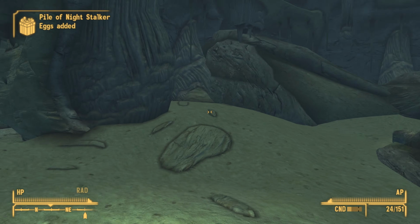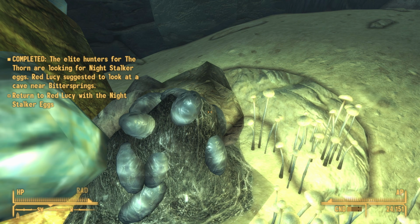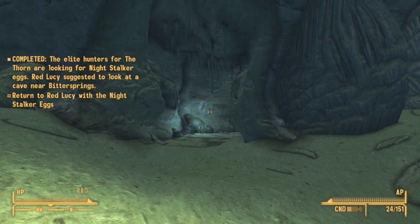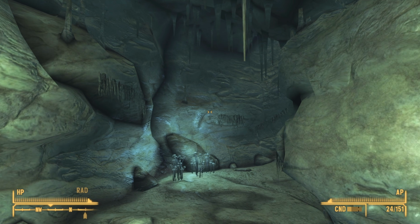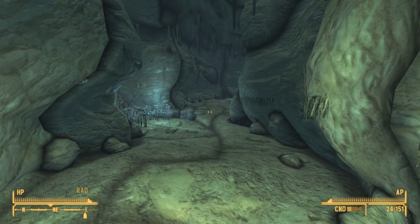Now because in this cave I've jumped off a ledge, I'll show you how to get out of the cave also. So once you've collected the eggs, from here head northwest and go through this cave way. Now for the most part, this cave is just one long path.